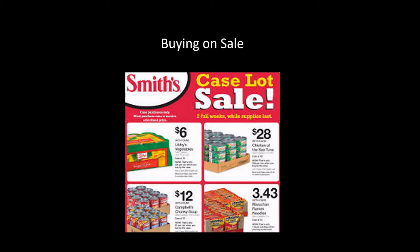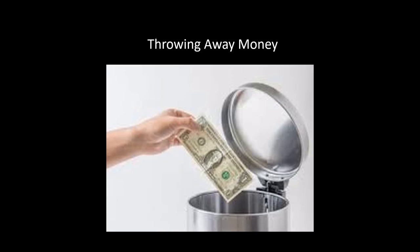I want you to think about holding a dollar bill in your hand. Now drop it into the garbage can. That is what you're doing every time you have food waste. This can be one of the biggest problems that you have on a tight budget.